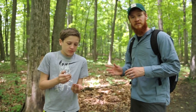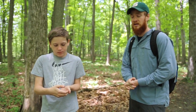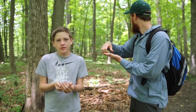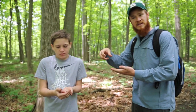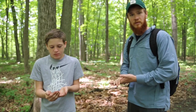They're one that we don't find very often because they require a very specific setting to have their young. They require a moss area overhanging a vernal pool. If you can see in the background, there's a nice little vernal pool. That's probably where this one came out of. And they lay their eggs right above the water so that when they hatch, they drop into the water.